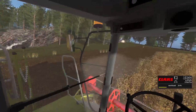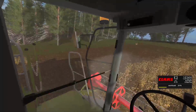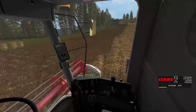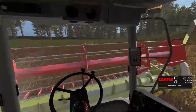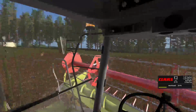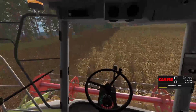Okay, so we're done that. Give him a beep to let him go. And just like that, we're kind of caught up here almost. No, I can't see him in my mirrors. Where's he gone? Where's he gone? Oh, missed him good. Is he there? Okay, perfect.